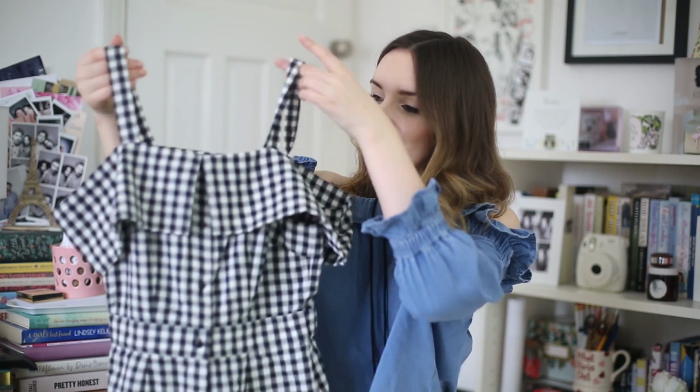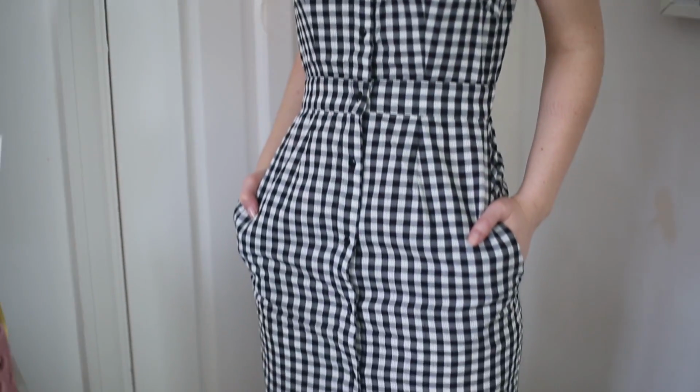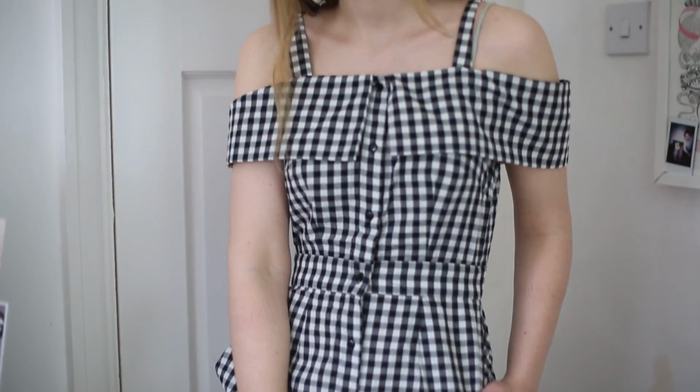The dress is a kind of Bardot sleeve dress, but it's got little straps, meaning it's a bit more supportive. It kind of nips you in at the waist, and it's also a midi dress, which I really like because I'm a bit conscious of my legs, so I like to keep them covered up sometimes, and it's more formal as well. It means you can chuck it on with a biker jacket and it'd be a bit more smart than a mini dress sometimes.